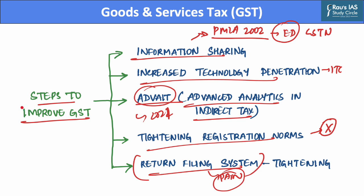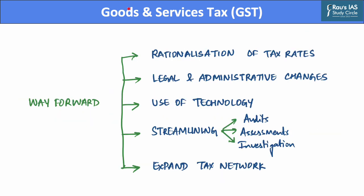Now, after we have taken a look at various steps that were taken in order to improve the GST tax compliance, let us now further take a look at what are the steps that may be further required in order to improve this GST tax mechanism. The first suggestion in this regard pertains to rationalization of tax rates currently.